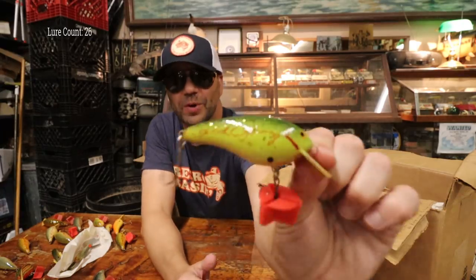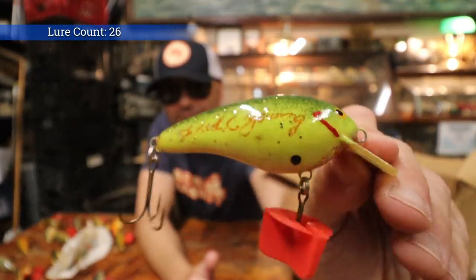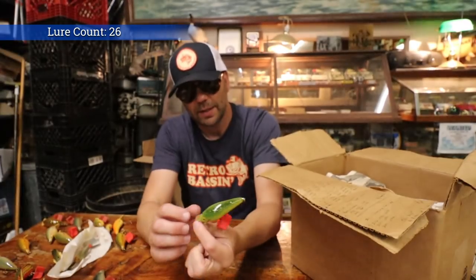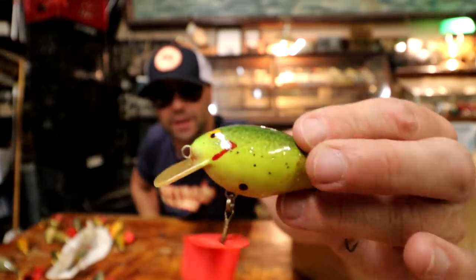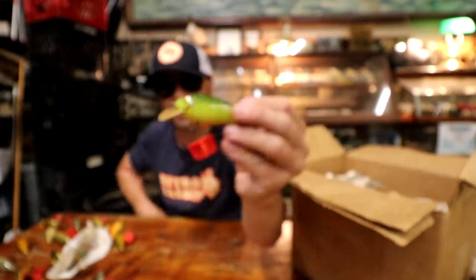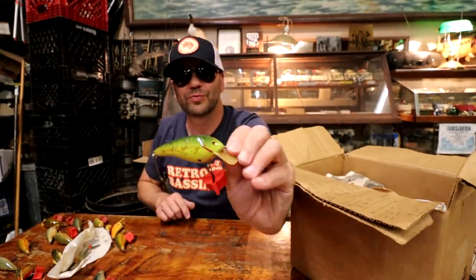Okay, there's another one. Ooh, this is a new color. This is sort of a green Big O. Look at that. That is a piece of artwork. Does this have a number on it? So this one looks like it's 2200 and something. I'll hold it up a little bit so you guys can see better. But that is a gorgeous, gorgeous looking bait.